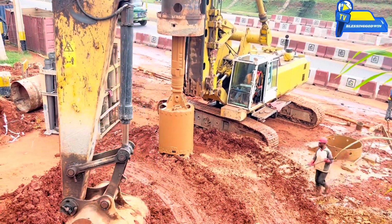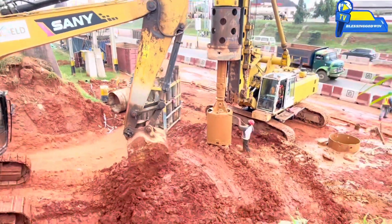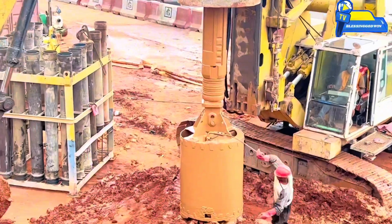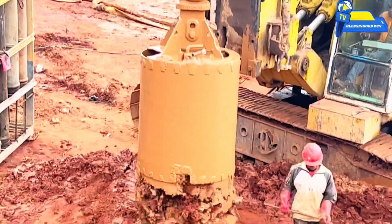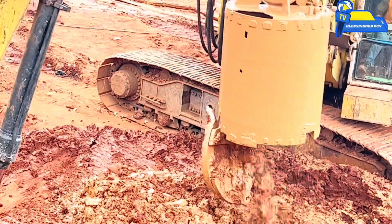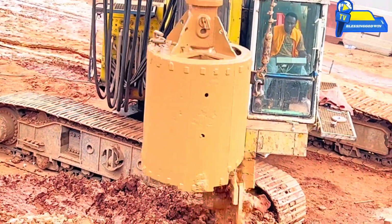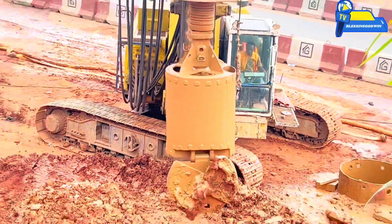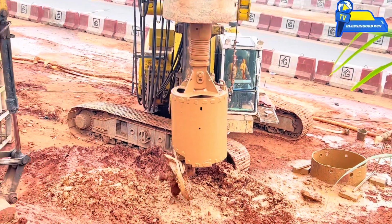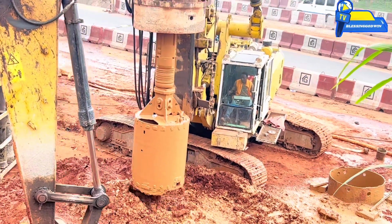So he's going to go open the box, and then we would have the sands being poured out again. Yes, you can see the sands that are being poured out from beneath the ground. This is how it will continue until it gets to the depth that they actually wanted it to get to.